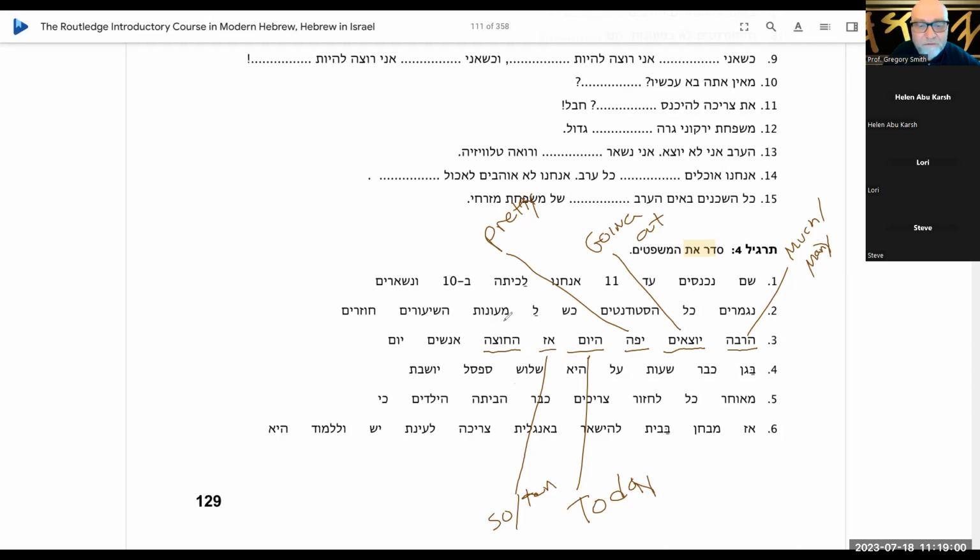Okay, so it's like toward the outside. So to the outside, and then anashim, that's like people. And yom is today, right? Or just day. I think yom is just day. So how are we going to fit this together?